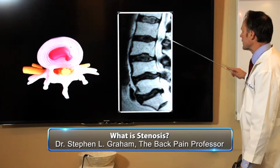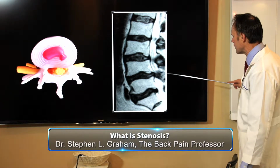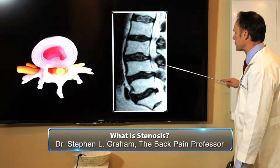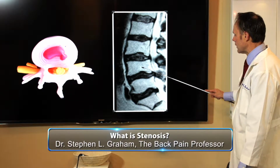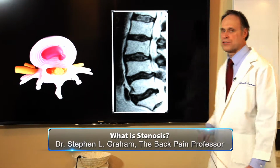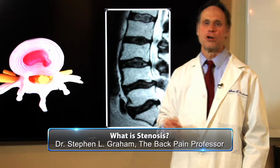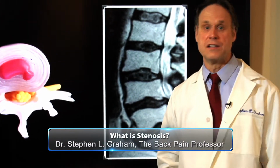Look at here. Good space right here. Now watch it bottleneck. Here it goes, bottleneck there, and that's going to cause problems. This person's got stenosis. That's the L4 and L5 disc. So an MRI report is going to say this person, Mr. Jones, has stenosis at L4, L5, caused from a bulging disc.